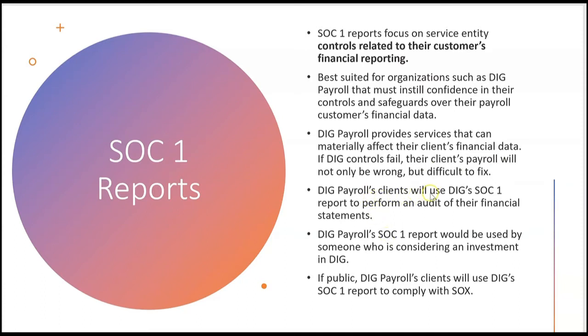So Dig Payroll's clients will use Dig's SOC 1 report to perform an audit of their financial statements. So if your company was using Dig to do payroll, part of your company's annual audit would include Dig's SOC 1 report. Otherwise, when your company gets audited, your auditors would have to go to Dig Payroll and perform tests of controls and audit procedures right there on the spot in order for your auditors to determine whether your company's payroll is presented fairly, because Dig has their fingerprints all over it.